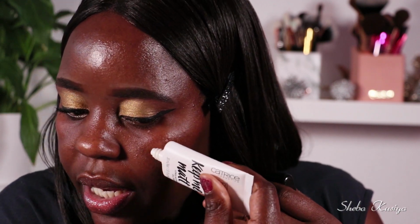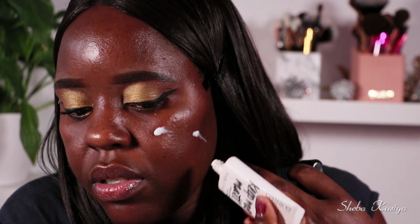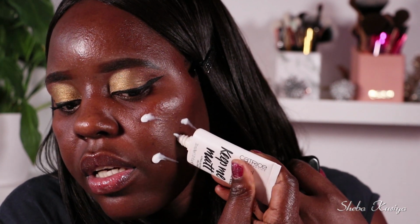But anyway, let's go ahead and apply the Catrice one on this side here. I won't zoom you back. So let's just go ahead and take the Catrice one, like that, start with that much, and just buff this one in.